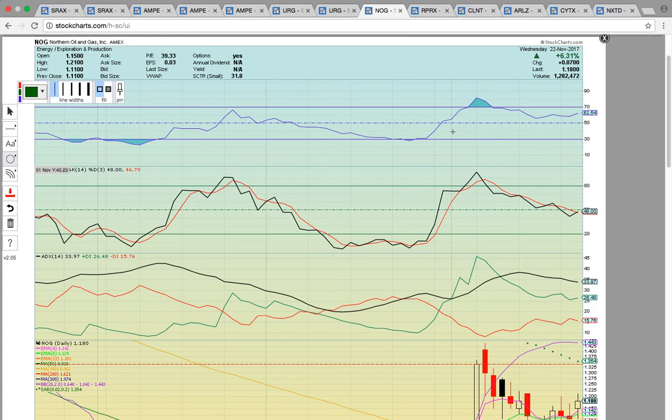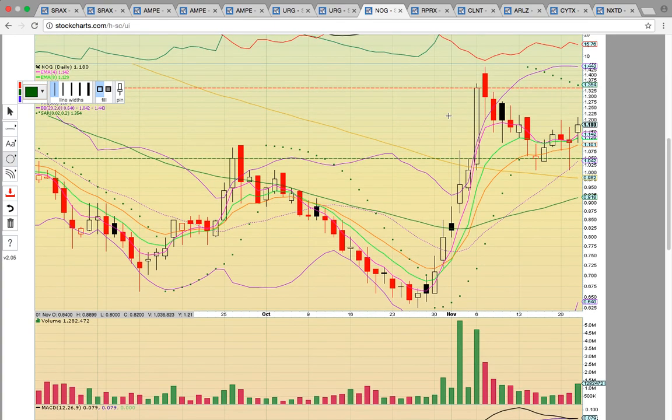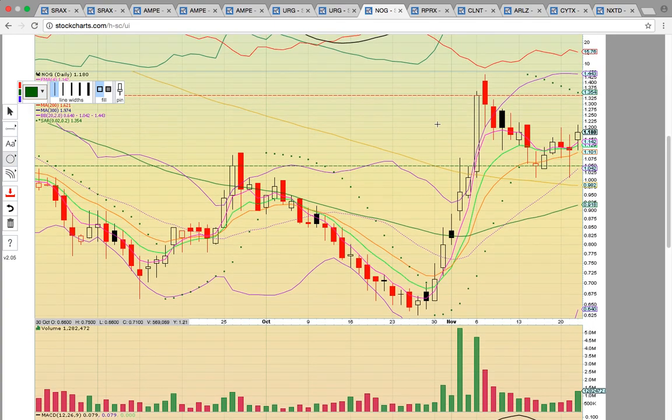So take a look at NOG. This is another one. It's not so sexy as some of these other plays that are producing the big percentage gains, but these are solid gains as well. Notice how it had the big push up here to 140, and then it retraced. It held the EMA 13. It came down and almost tested this 100-day simple moving average zone. Notice how the lower wick on Tuesday's candle bounced right off of the middle Bollinger Band. That was perfect. That's exactly what we wanted to see.